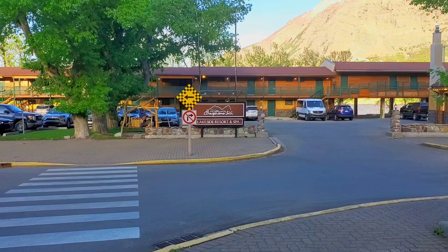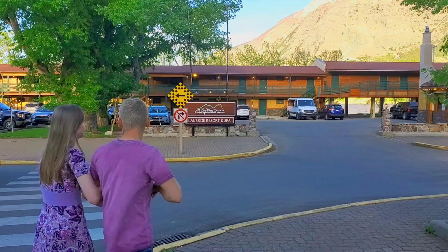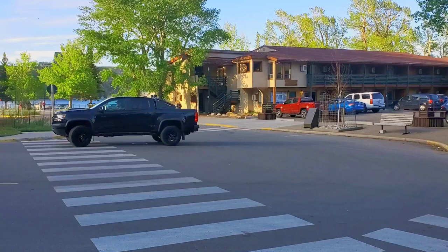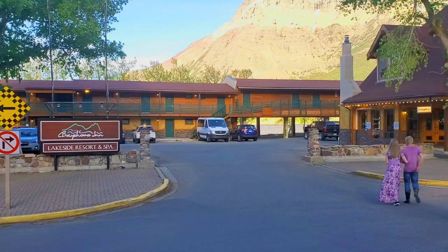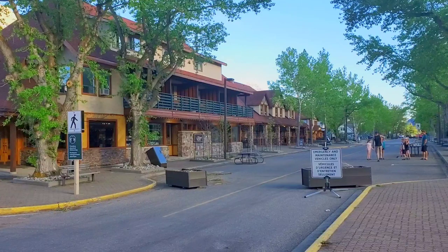This one is Lakeside Resort and Spa. And that side is Waterton Lakes Marina. I will show you guys Waterton Lakes Marina in my another video.